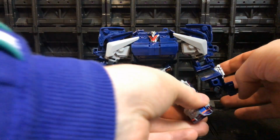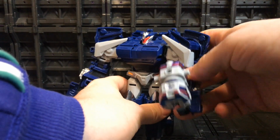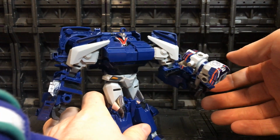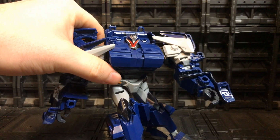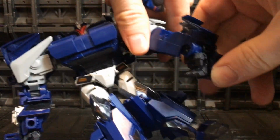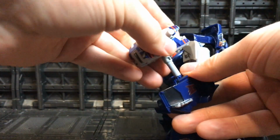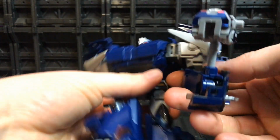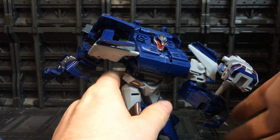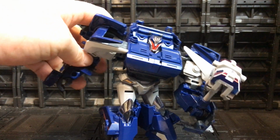he can hold his weapon in his hand here, which is this big hammer type affair. We can also manipulate this so that the hand disappears, and then you can just plug it into the hole, so it looks like he just has a hammer for a hand. It's quite a weird angle though, but it does the job. It's quite nice. Same as in the bot mode as well.